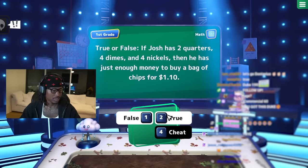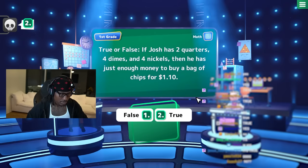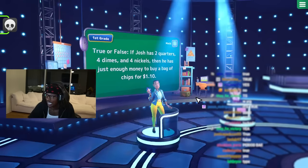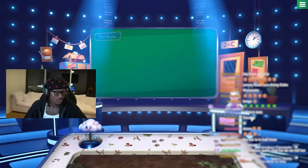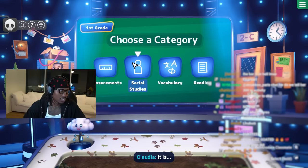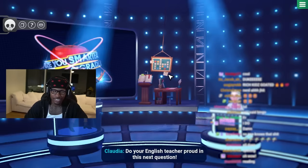And it is locked in. The actual answer is true. Bingo! You get 100 points. Oldest sibling, pick yourself a nice subject. It is measurements, social studies, vocabulary. Do your English teacher proud in this next question.